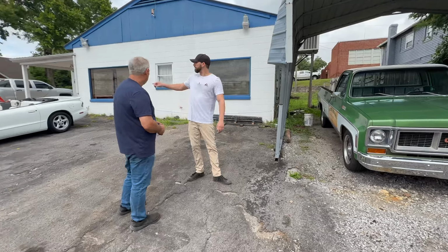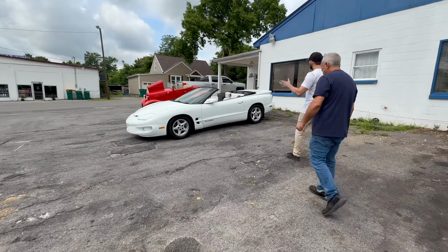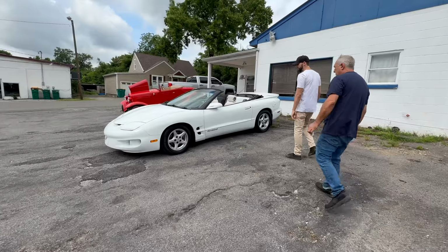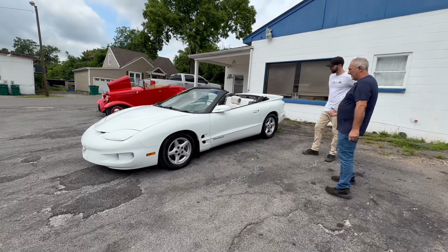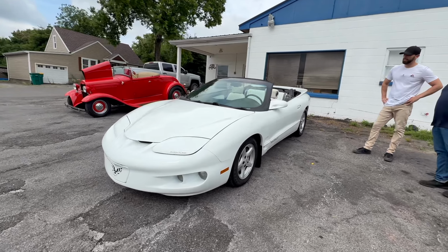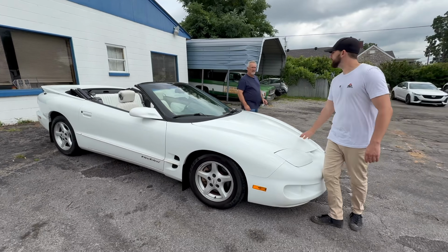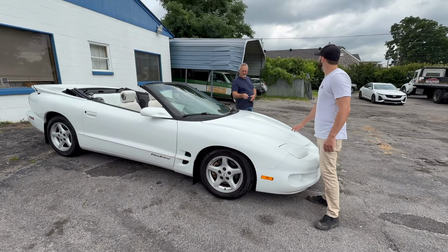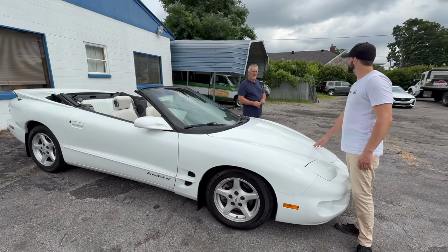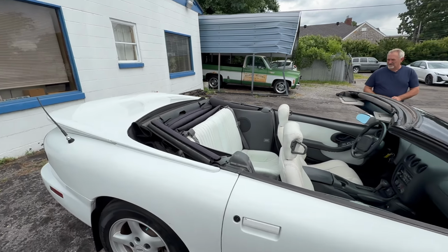Why don't we talk about this Firebird? We're going to take a look at a Trans Am here in just a moment, but what is the price on something like this? This car right here is 10.5. It's a 97 model, 120,000 miles. Power top, white interior, just a stock car, but it's a nice old car. Now, did these have an LS or an LT1 in this year? They did, but this is a 3.8 V6 car. Oh, this is a 6-cylinder. Yeah. Okay, so you're not going fast, but you're looking good while you're going. You look fast.